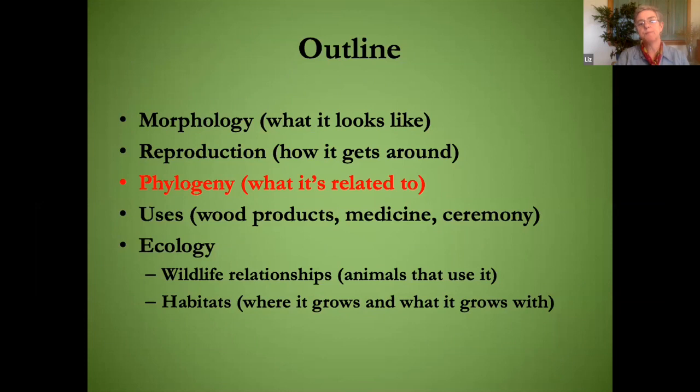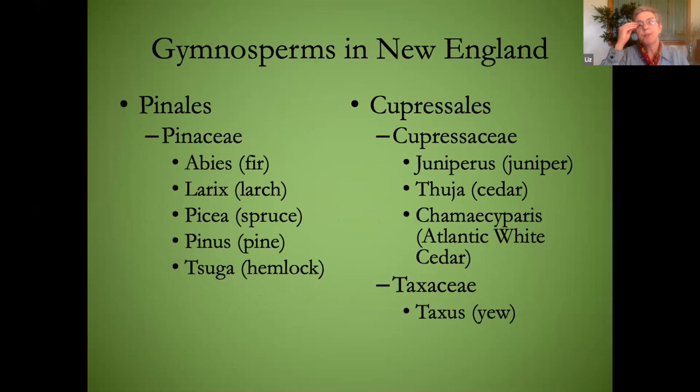And now I want to just say a few words about phylogeny, or what northern white cedar is related to. And then after this, we'll take a pause for thoughts, questions, comments. But just briefly, this is sort of a boring slide, but in New England, within the gymnosperms, the seed-bearing plants that are not flowering plants, we have 2 groups: the Pinales, which includes the Pinaceae, the pine family, fir, larch, spruce, pine, and hemlock, and then the Cupressales with 2 families, the Cupressaceae, the cypress family, which includes juniper, cedar, and Atlantic white cedar, and the Taxaceae, the yew family, which includes yew. So this is just a little overview of the taxonomy of gymnosperms in New England.